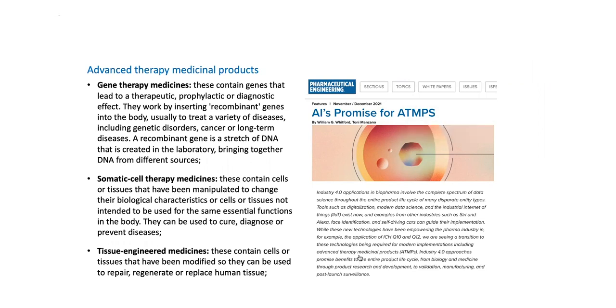Okay. Well, in this case, we're explaining in this article how AI can bring value in the advanced therapy medicinal products, where personalized medicines is one of them. I encourage you to read this article because this is not normal that in a pharmaceutical journal you can have AI articles or this kind of articles. So it's good. So these advanced therapy medicinal products is the promise for the personalized medicine in the near future.